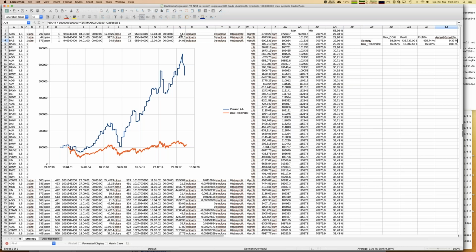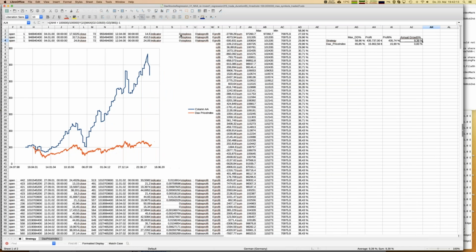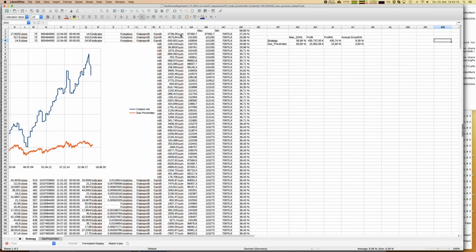And you may remember the annual growth values. And now we can double it once again. So now we have, with the DAX companies and those parameters, which I will summarize in a second, I have an extra slide for that, an annual growth of 10%. So we can double the equal weight and we can outperform the underlying index by far. You remember the growth has been only 0.83% for that strategy.